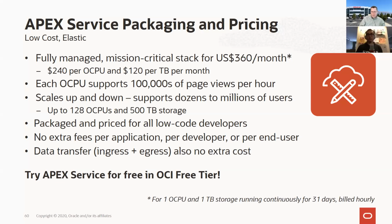Now, I want to point out as well that unlike other low-code offerings that you see out there from other cloud vendors, we do not charge you extra on a per application basis. We do not charge you extra on a per developer basis. We do not charge you extra on a per end user basis. There's no extra fees for any of that. You can get quite a lot in terms of end users and apps and developers using this at a very reasonable entry-level price point. And just for the frosting on top, we've also included the data transfer. You often see in other cloud vendors, you get nickel and dimed for the data going into and out of the service, the ingress, the egress. That's all included at no extra cost with this service as well. So we think a very compelling bundle at a very compelling price.